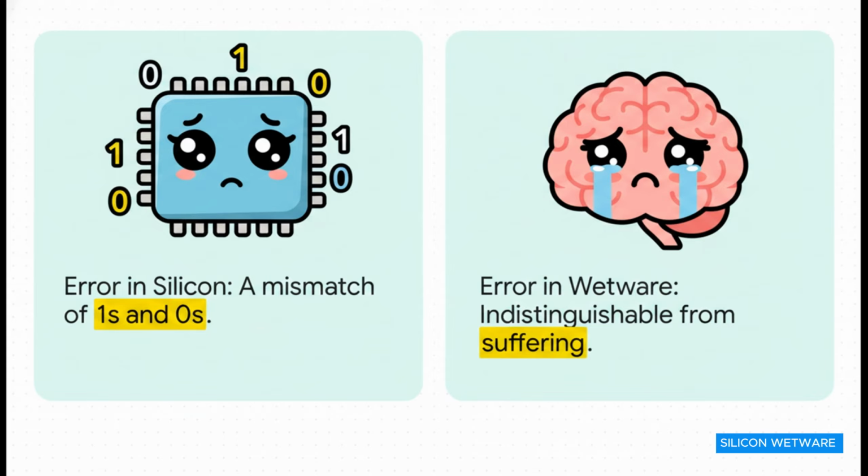We aren't just talking about data processing anymore. We're talking about nociception. That's the electrochemical signature of aversive sensation. Literally, for the very first time in human history, an error in a computational system is something that its creators can only accurately describe as pain.